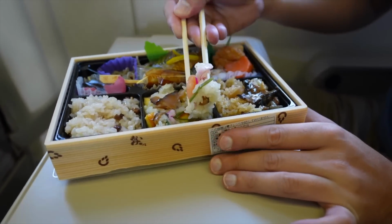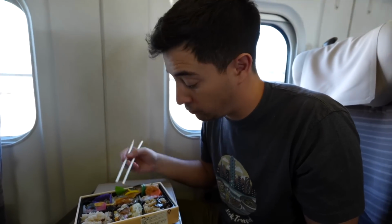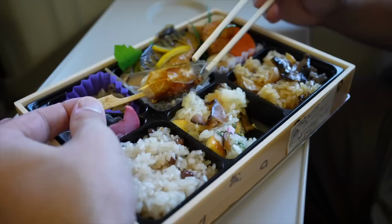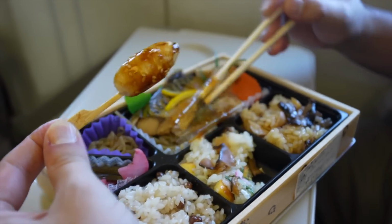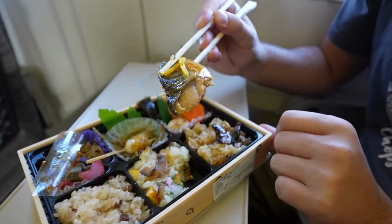Let's try this one with the shrimp. I feel like I can taste a little bit of vinegar on the rice. It's almost like a sushi rice. Okay, let's try, I think this is a grilled fish cake with some sauce on it, some sesames. Let's try that. Oh, I think it's chicken actually. It's like a mini tsukune, which is like a chicken ball, yakitori style. Oh, I really have a couple pieces of yuzu on top of this mackerel here.